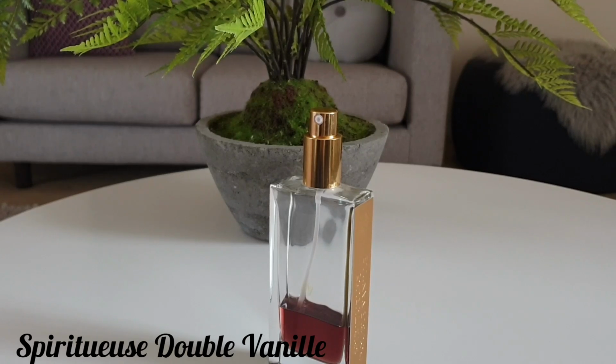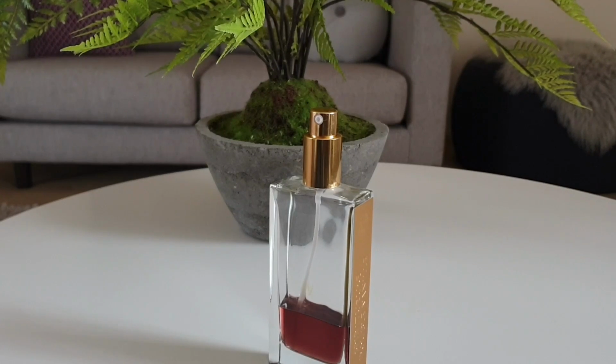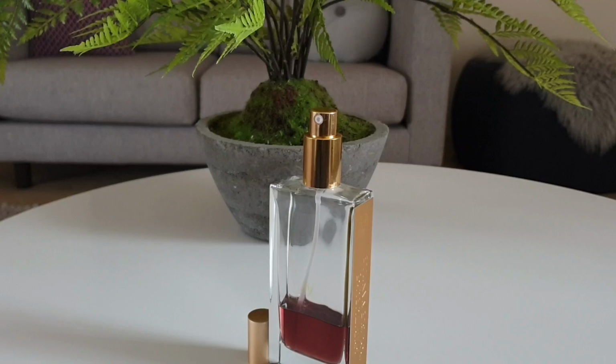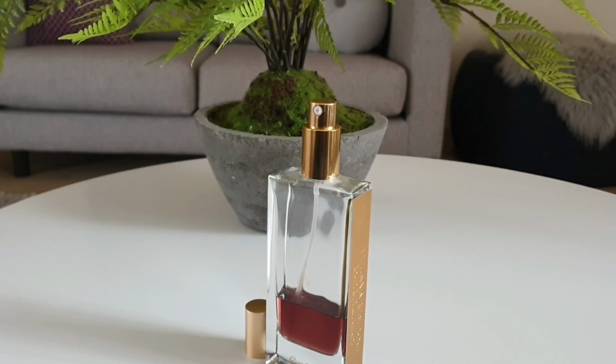It's absolutely glorious. It's probably the best boozy vanilla that I have ever smelt in my entire life. It's that good. I love it. The booziness here is like a rum booziness with a vanilla bean. It's just incredible. Go try it if you haven't and you love your vanillas. It's absolutely incredible. Now, the next fragrance is one of the Shalimars.